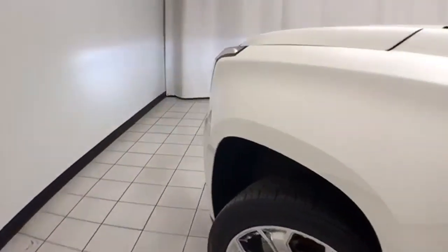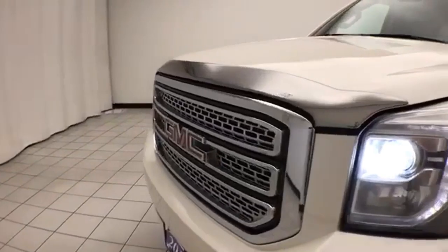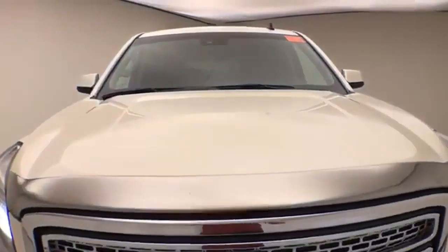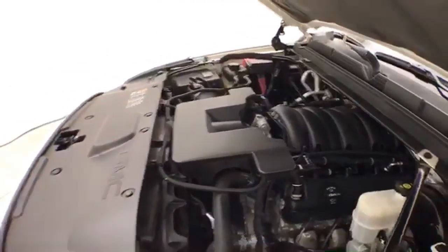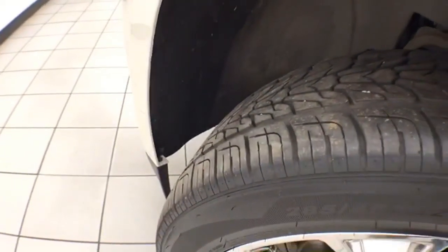Under the hood, this Yukon XL has a 5.3-liter V8, 355 horsepower. And just as clean under the hood as the rest of the vehicle. EPA fuel economy estimates an average of 15 miles to the gallon in the city, average of 22 on the highway, and approximately 50 to 60% of the tire tread left.